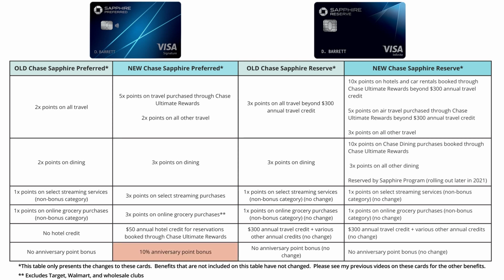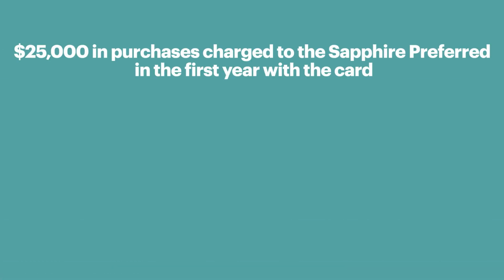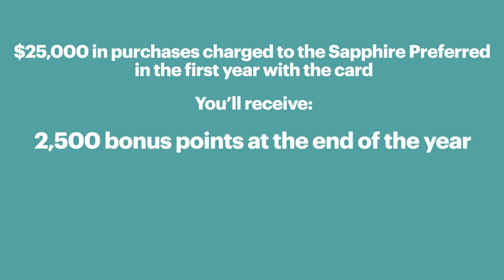Finally, there's a brand new annual bonus that includes 1 extra point for every $10 you spend throughout the year, regardless of how that spending was distributed between different categories. So let's say you charge $25,000 in total in purchases to your Sapphire Preferred in your first year with the card, then you'll receive 2,500 bonus points when you get to the end of the year.